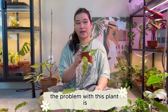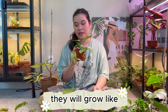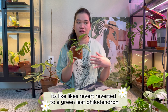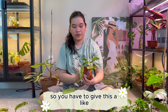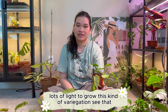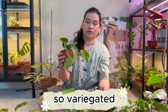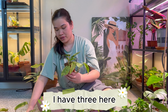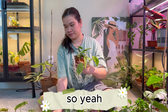The problem with this plant is if you don't give it enough light, it will grow just a green leaf. It likes to revert to a green leaf philodendron. So you have to give this lots of light to grow this kind of variegation. See that? So, variegated heartleaf philodendron. I have 3 here. This one is a little bigger now.